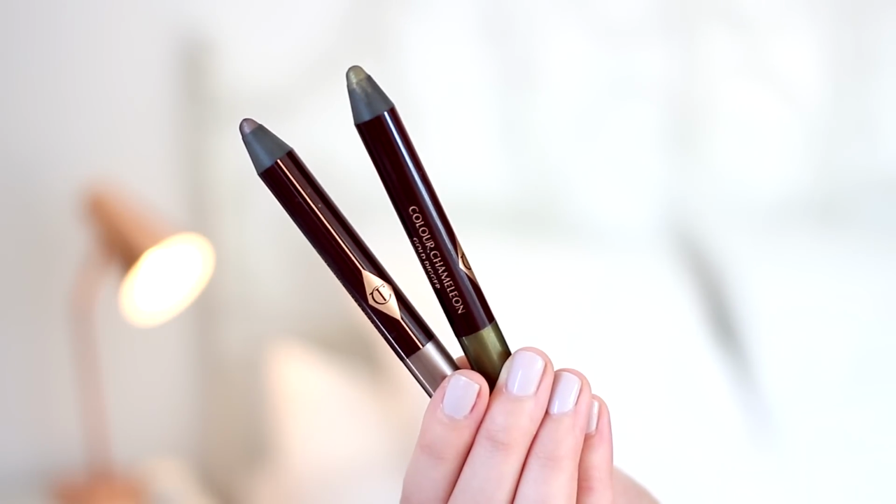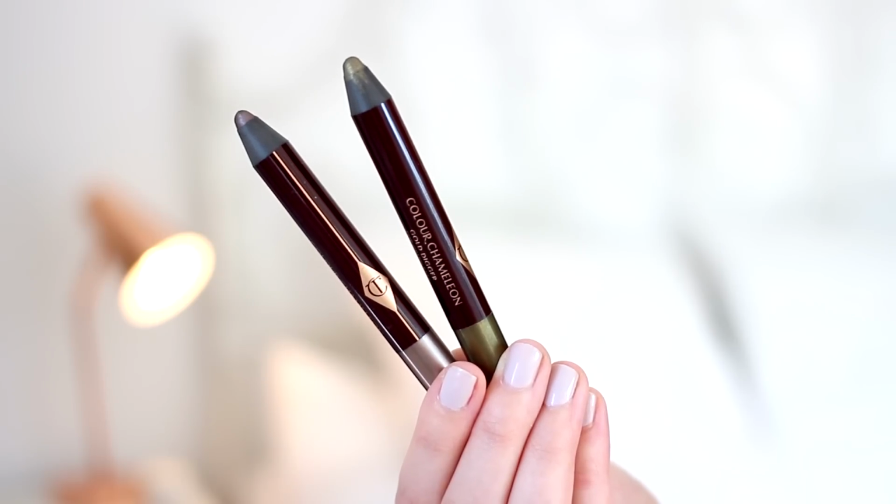So these are the Colour Chameleon shadow sticks. These I've been wanting to try for so long, quite similar to something like the By Terry Ombre Blackstar. I have the shades Gold Digger, which is a really beautiful kind of khaki green shadow, and then Mesmerising Mink, which is a really lovely silvery grey brown shade. Just by swatching these on my hand I can see how pigmented and how kind of smoothly they go on.